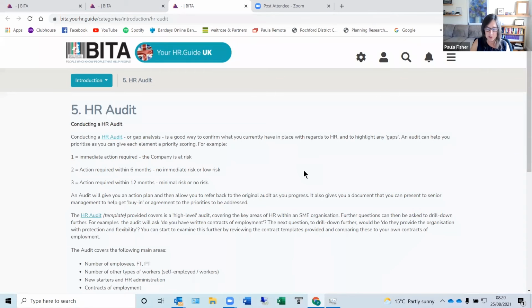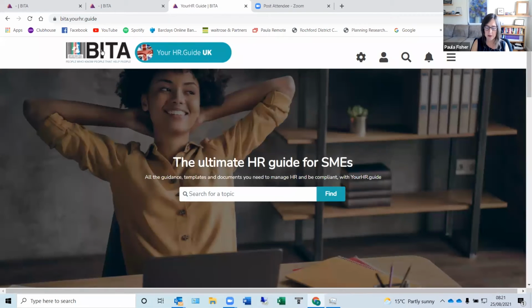So now we've looked at that, let's go and have a look at some of the things that it talked about and how the site can help you. One little hint on here: if you go back and hit the logo at the top, it will always take you back to the main site.